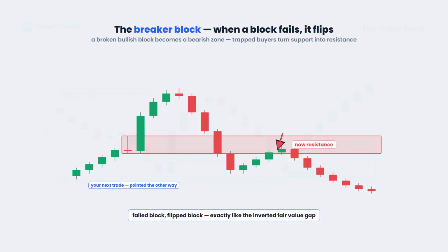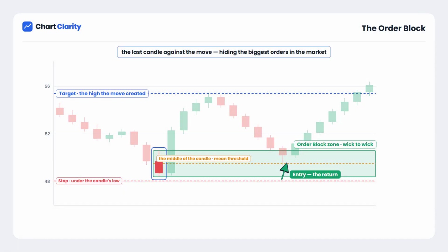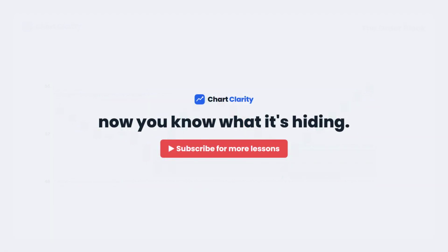So there it is, the order block, the last candle against the move, hiding the biggest orders in the market. Find the ignition, box up that candle wick to wick, wait for the return, and trade it with the middle as your trigger, your stop past the block, and the high as your target. One boring red candle. And now you know exactly what it's hiding.